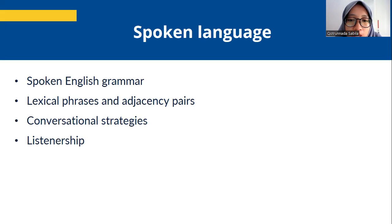Spoken language. Helping students perform competently in spoken English is one of our main goals. This will involve helping them to understand how spoken English functions. The first is spoken English grammar. Spoken English has a grammar which marks it out as different from its written equivalent.